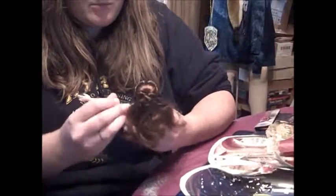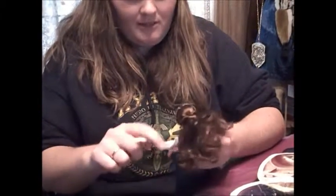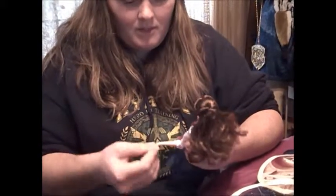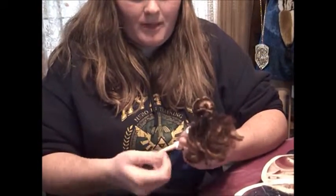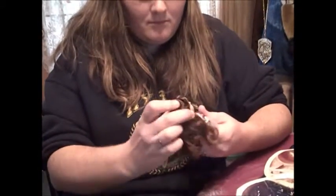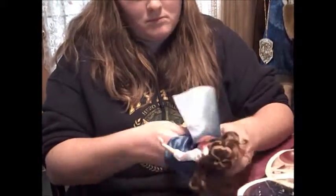Posable, at least I can move her arms. Turn these all the different ways I want, or until it stops. Her hands can move all the way around, can go curved up. Does she have a movable waist? Last time I checked, no, she doesn't. So she's a solid waist.